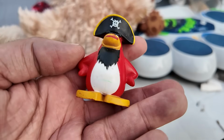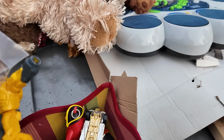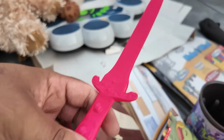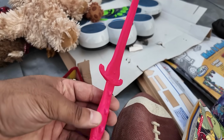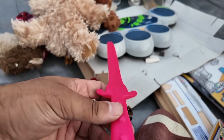Saw this little Club Penguin here with a little keychain on his head. Captain Hook on your keys, but unfortunately, it's the only one in there. I was hoping there was gonna be more pieces in here. This little Dollar Tree sword. Oh my gosh, man. I remember these super cheap plastic toys they'd have at the 99-cent store.